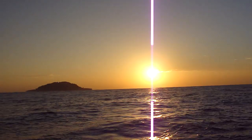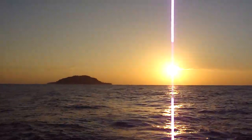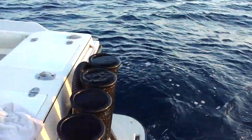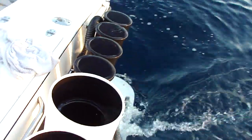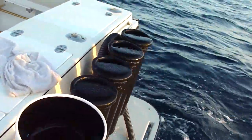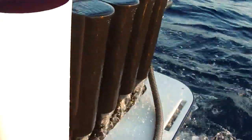Well, it's 7 o'clock in the morning. We've been busy. We already have caught 6 bonito. The bonito are in these tubes here. Yeah, I got 2 big tubes and 4 small tubes on the back of the boat. And you can see the water pouring out of these 4. I only got fish in these 4 right now.